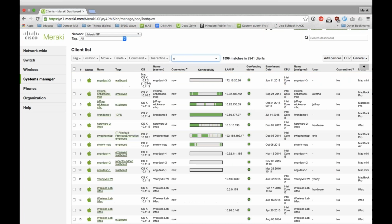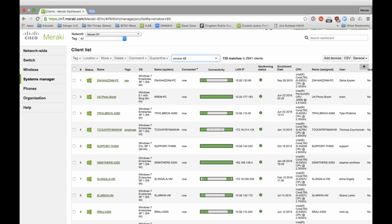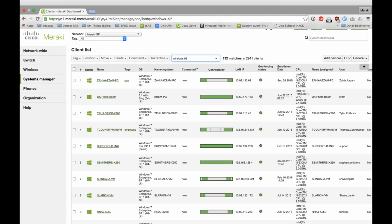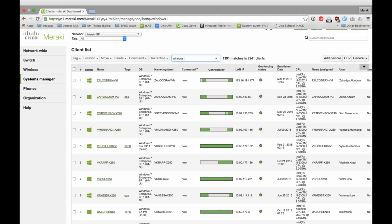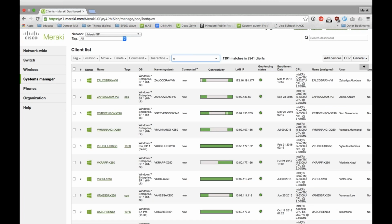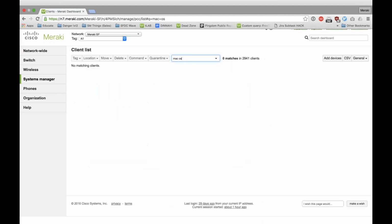We can even look, is anyone running like Windows 95? Hopefully there's no Windows 95 on our network, so we can look, and it doesn't look like we have any. We can do Windows 7 and start filtering out all of Windows 7. We can do Windows 10. We can start looking for Windows 10 devices. If we were looking for Mac OS, we could do Mac OS X, and we can look at all the OS X devices.